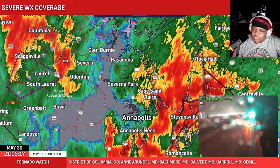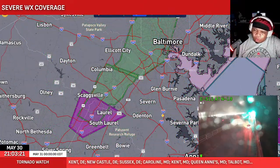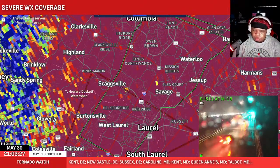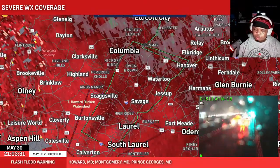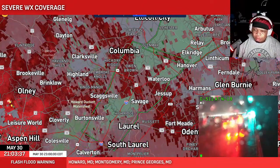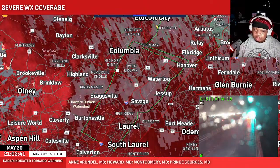So I'm going to keep that shot here of the Bay Bridge, but I'm going to go back to this storm near Laurel real quick, and I want to see if there's something trying to develop. CC is not there, and our velocities have weakened, which is good news. If we can keep that trend up going, we'll probably get this thing dropped here soon. They might have actually dropped it for all we know.